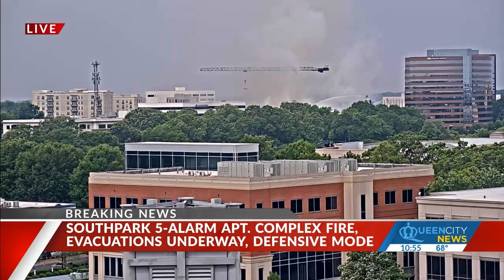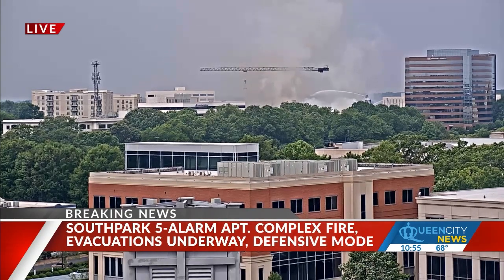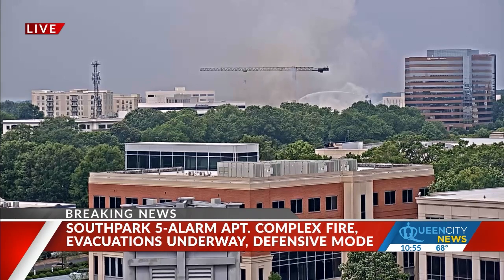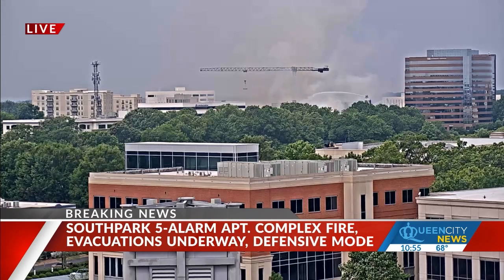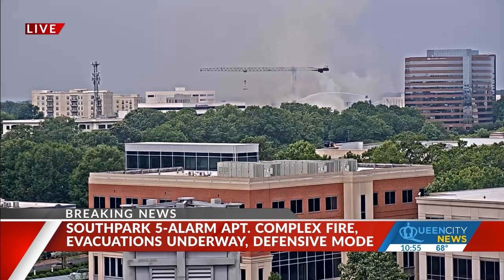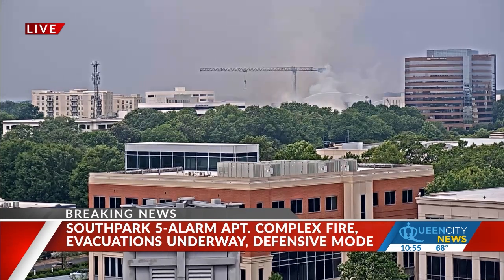Again, this is about a 7 or 8 story apartment complex. It's been under construction, so we don't know how many people may have been in it, if it was just workers while this is under construction. I want you to look at the crane, though. The crane right in the middle of your shot. There is still a crane operator on that crane and has been there through the entire fire this morning.